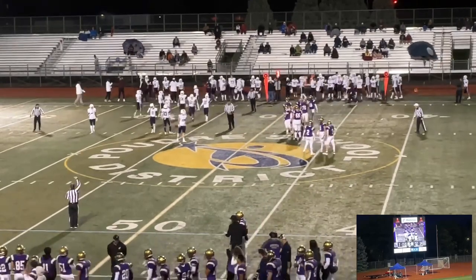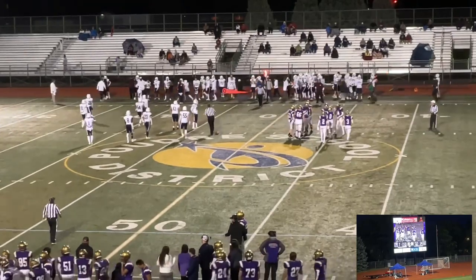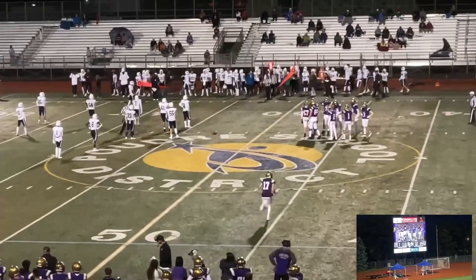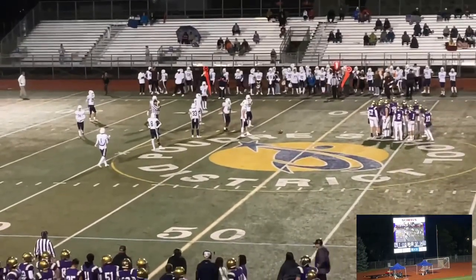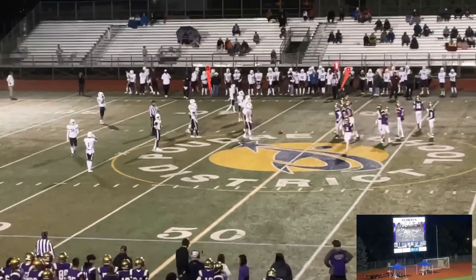Lambkins are in Cherokee Trail territory. It's going to be first and 10 on the 47. Oh, that was a first down. I thought they marked him short, but they didn't. It's like a water bug in there. Scooting around. Found his lane.